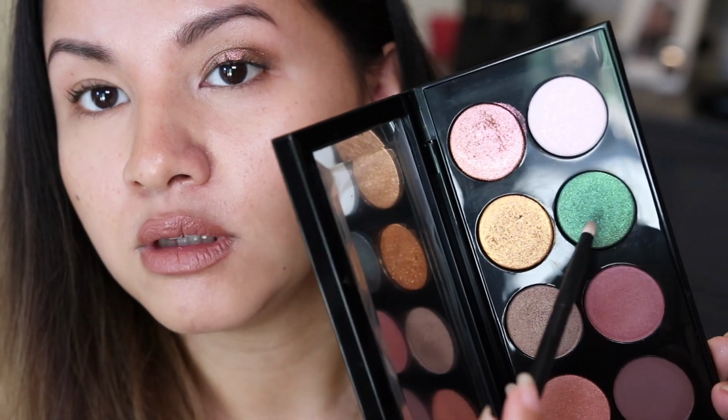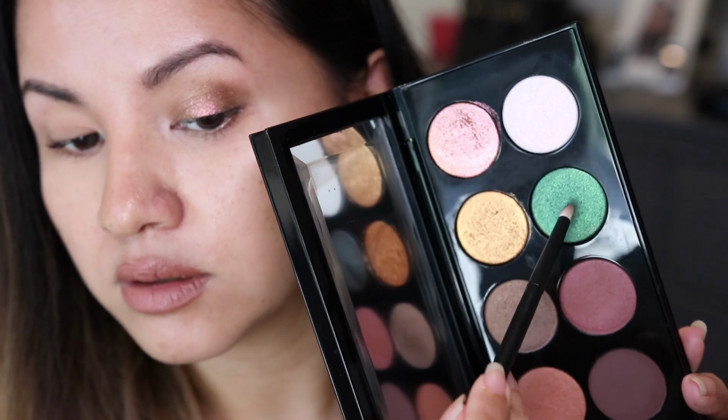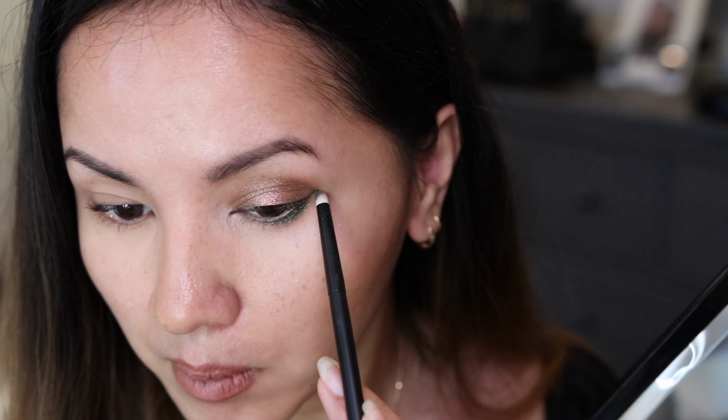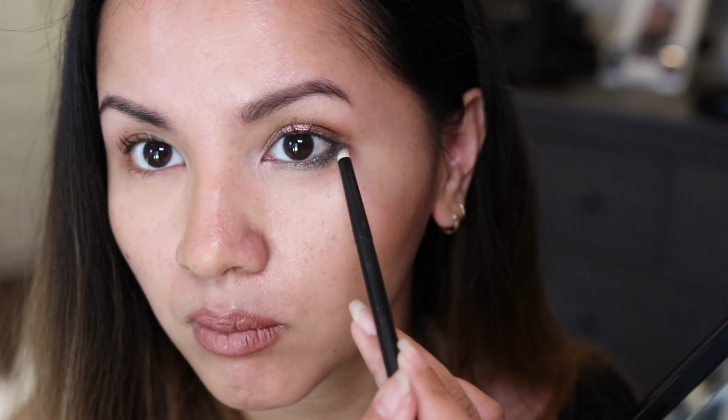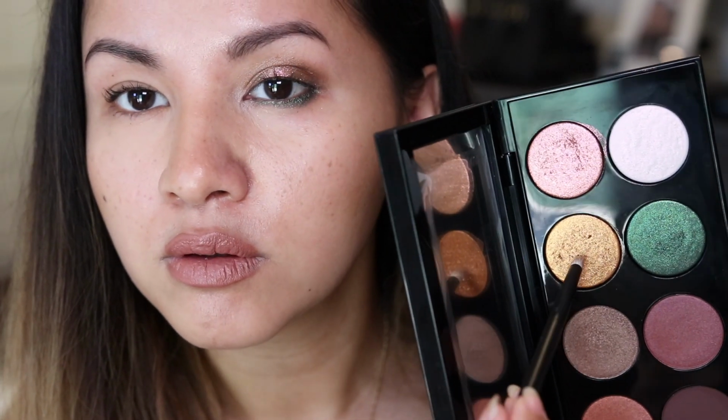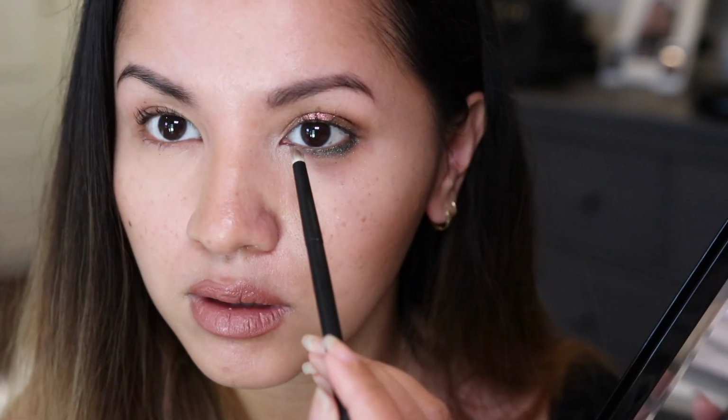Let's do the emerald green shade on my lower lash line. And then pop some of this gold towards the inner corners and other colors mixed into it. So I'm gonna finish with this eye and I'll be right back.